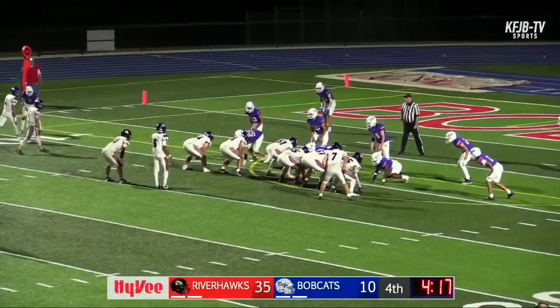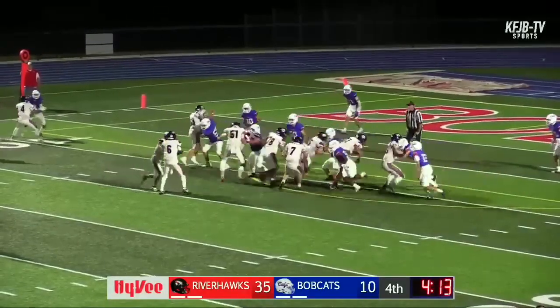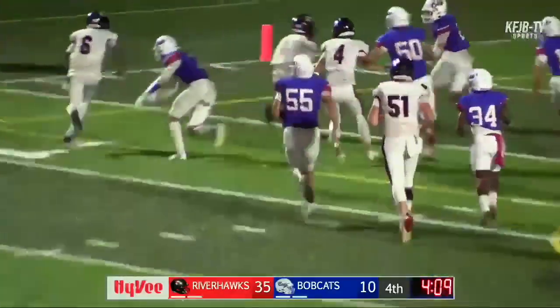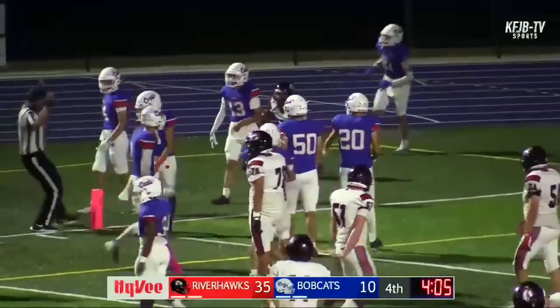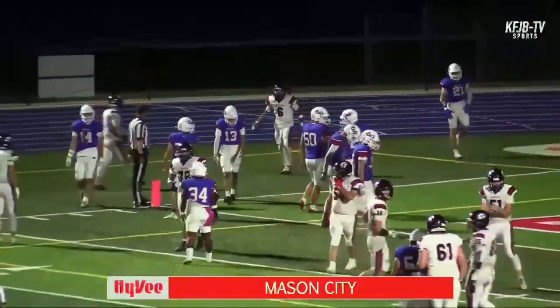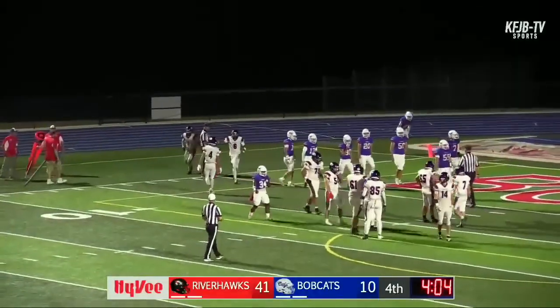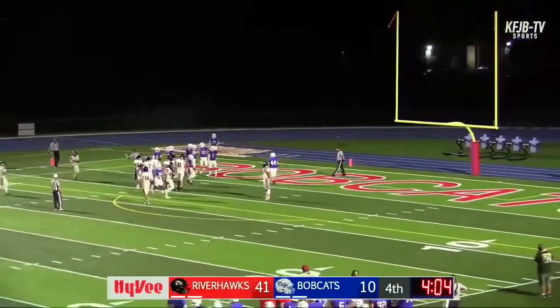Falls letting that time tick down here as we approach 4 minutes to go in the fourth quarter. High snap, brings it down, fakes the handoff to Hansen. Wiggles out of an initial tackle that looked like Xavier Verdina has had it. Runs over a Bobcat into the end zone as Drake Gersma couldn't come up and make the tackle. Falls is in for a 10-yard touchdown with 4:04 left in the fourth quarter. It is now a blowout, 41-10.